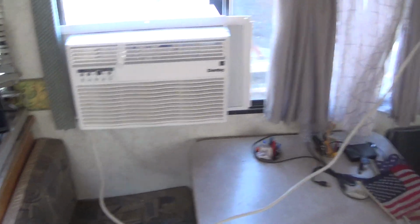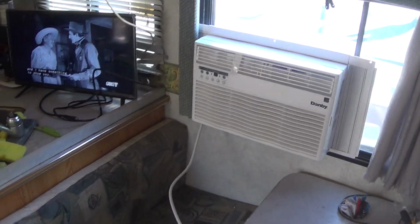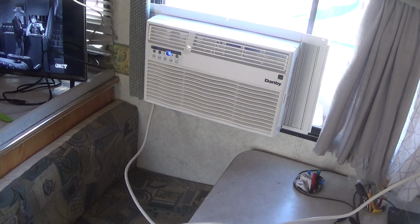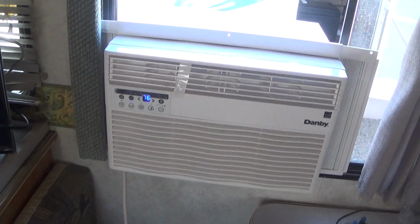It's Friday, March 26, 2021, 2:16 p.m., Arizona. Ready? Bullhead City, our brand new air conditioner, starting in the window for the first time. It's on. There it is.